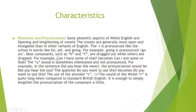For example, we can take the sentence "Can I have some of that?" and turn that into "Can I have some of that?" The Y sound or the E sound is sometimes eliminated or not pronounced, like in the sentence "Do you hear the news?", that is pronounced like "Do you hear the us?"